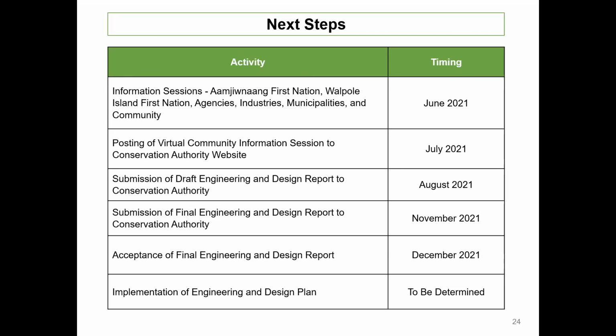And there's great interest in the implementation stage. We're aware of that, and that will really have to be determined after this report gets completed. That's the most critical part right now, is to get that done, and that will help support those discussions around implementation.